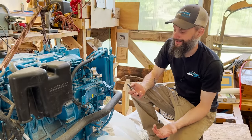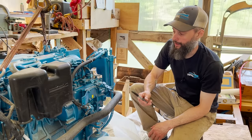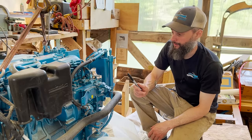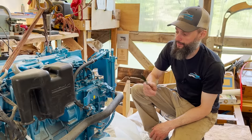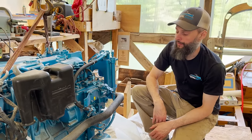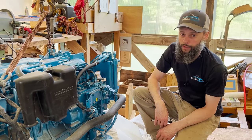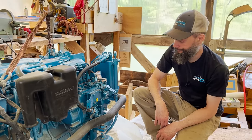So it's not set up for the easiest maintenance, but thankfully, with a couple quick and relatively easy modifications, we can make this so it's a snap to do and it's really easy and keeps everything clean, which in the long run is worth a few hours of work and a few $100 for parts.